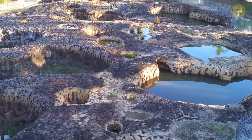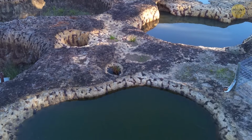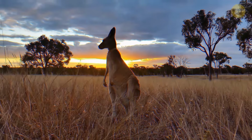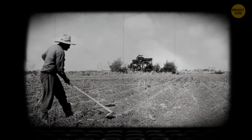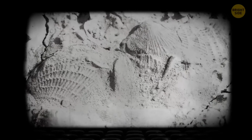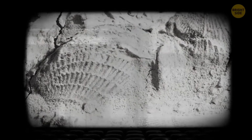If you're ever going to head down under, don't forget to pay a visit to the Mystery Craters in Queensland. Halfway between Bundaberg and Gingin is one of Australia's most baffling finds, and that's saying quite a lot for Oz. In 1971, the site belonged to a farmer growing zucchini and potatoes. As the farmer tried to expand his farm, he kept hitting large rocks in the fields while plowing. When he took a closer look at the rocks in his way, he found marine fossils and some strange craters.